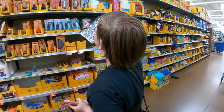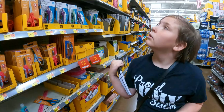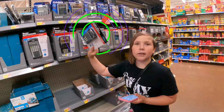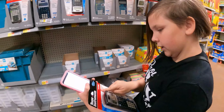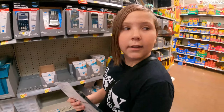Oh, look at those. That looks cool. Those protractors look fancy. Fancy schmancy. Oh, this is the calculator I want. What is it? It's a TI-30XIIS. All right, sounds good.